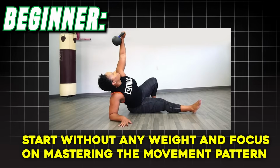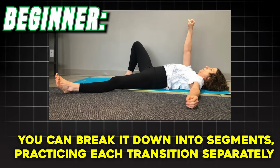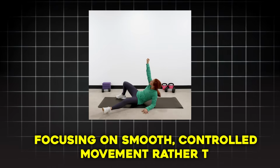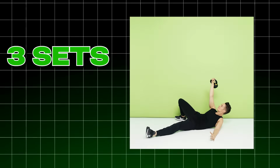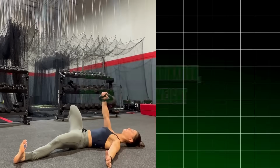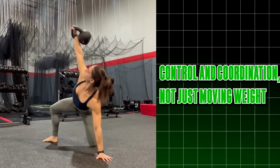Beginner option. Start without any weight and focus on mastering the movement pattern. You can break it down into segments, practicing each transition separately. Use a light dumbbell or even a shoe to start, focusing on smooth, controlled movement rather than speed. Do 3 sets of 3 to 5 reps per side. Start light and focus on perfect form. This exercise is about control and coordination, not just moving weight.